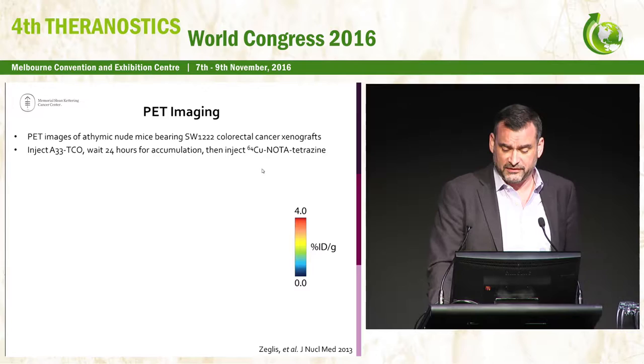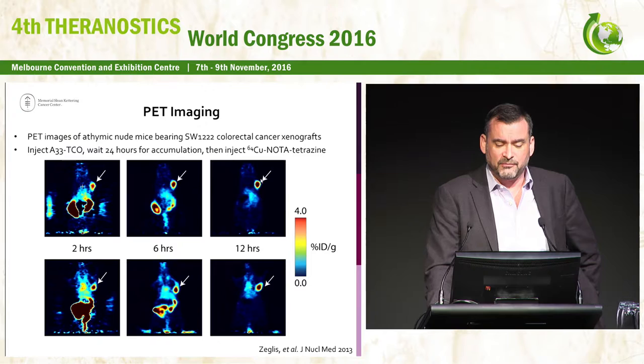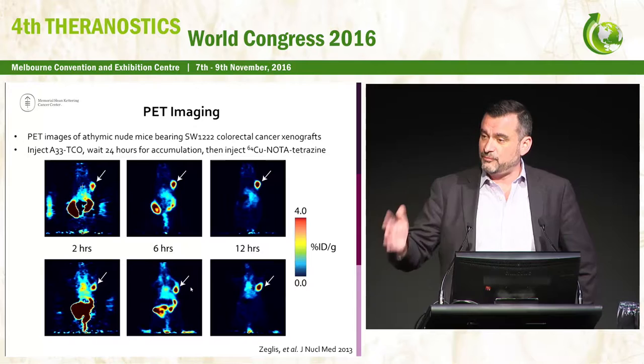And this is what we saw at 2 hours. There's the tumor, and then there's clearance. At 6 hours, we got the tumor, and then at 12 hours, we got a better uptake, probably equivalent to the 48-hour image we would get by injecting it already pre-labeled. But here's the issue. We're going here through the gut. This is looking at colorectal cancer. We couldn't have a worse distribution for this molecule because it's going through the gut.